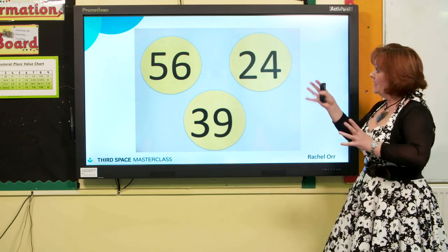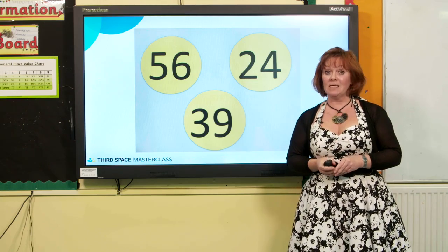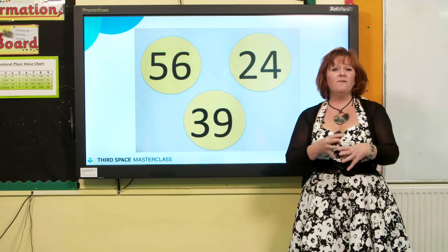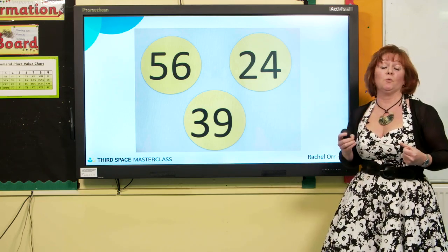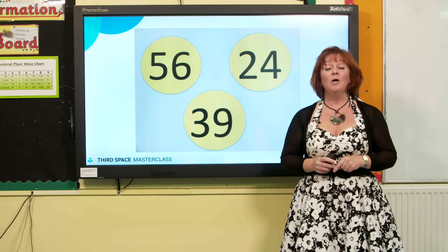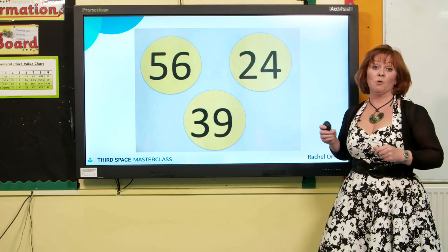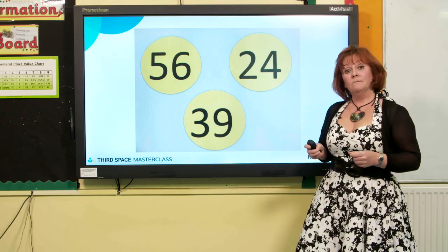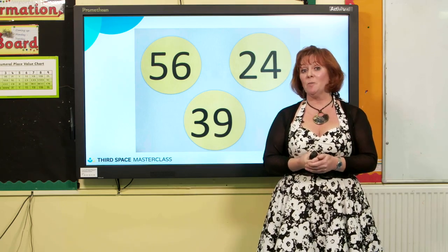In this example, we're looking at three numbers, and I would say to the children, I'd like you to tell me which number you think is the odd one out, but more importantly, I want you to give me the reason why. At a very, very basic level in nursery, some of the children might pick up on, well, 24 is the odd one out because it's the only one that's got straight lines in it. They might not be able to tell me it's the number 24, but they'll be able to point to it. Other children might say, well, 39 is the odd one out because 39 is an odd number. Equally, 56 could be the odd one out because it's the only number there that's not divisible by 3.